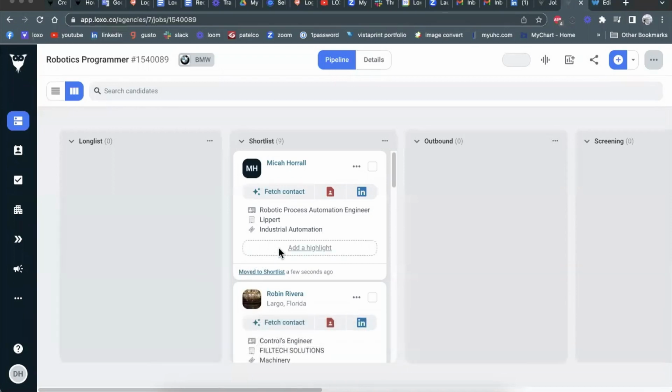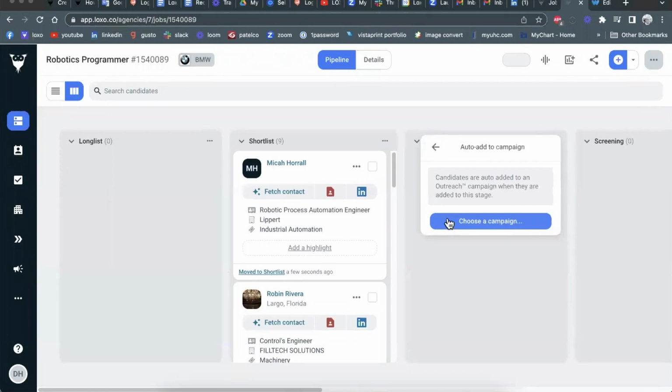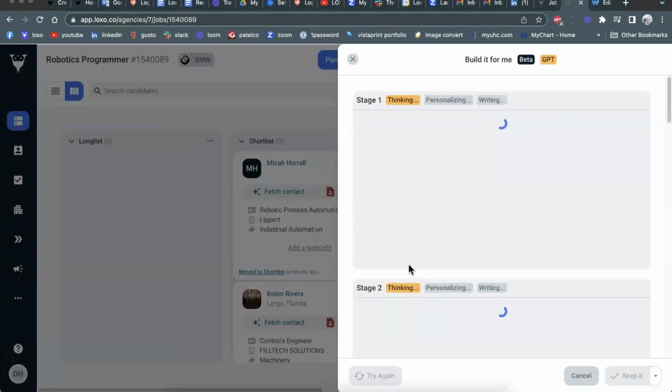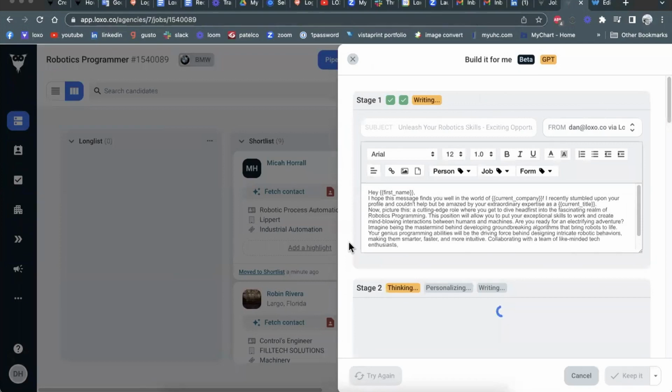On the job pipeline at the outbound stage, click the three-dot button and choose Auto Add to Campaign. Click Choose a Campaign. You can either use a template that has been pre-built, or you can use Loxo Outreach GPT to automatically build the campaign for you. Click Continue. Loxo's proprietary AI and knowledge graph will integrate with the LLM, the large language model, to build out the campaign stages for you, one by one, using the job information you've provided, such as the job title, the hiring company, and the job description.